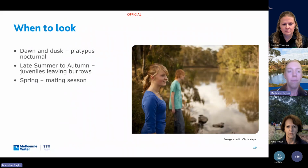So when to look? Platypus are most active at dawn and dusk, so they're nocturnal, so these are the best times to come out and look for them. At dusk, they're exiting their burrows to come out and feed, and at dawn, they're coming back to their burrows. So it's a good chance you'll see one then.